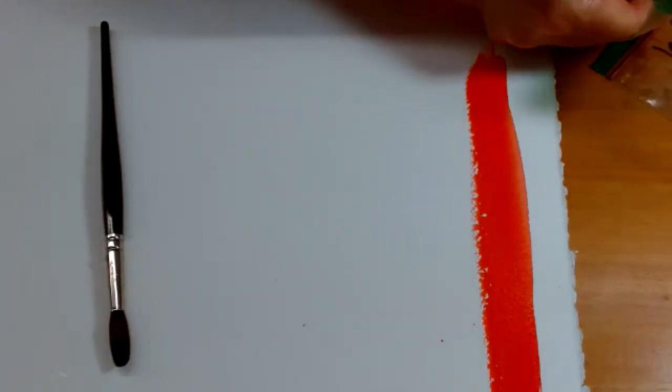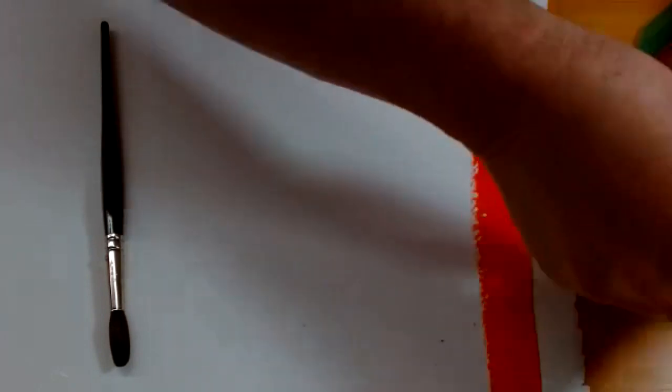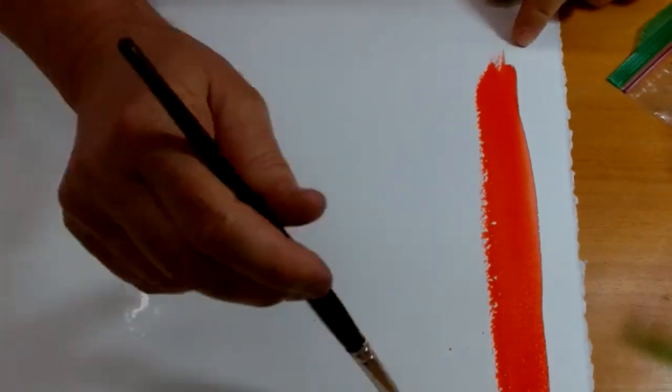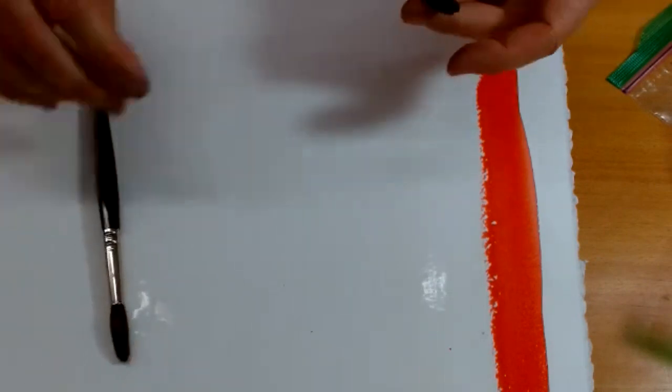You put some water on that so we can see how it behaves in a more runny manner. Yeah, this is ivory black. So let's see. Okay, so I don't have any really clean water, but I'll use this water. It's not the cleanest water. Dirty water. None of us have clean water.